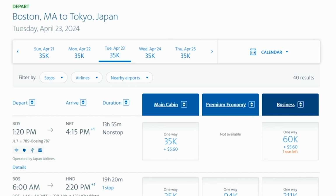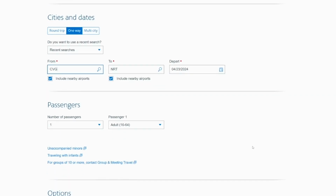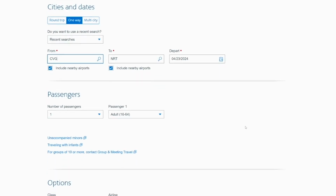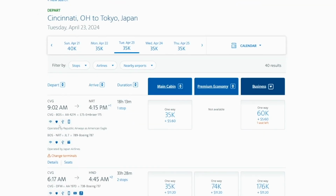But it actually gets better, because American Airlines oftentimes won't charge you additional points if you need to tack on positioning flights. For example, let's say that you're in a smaller airport like Cincinnati, and you want to go over to Japan on that same day. If you instead search from Cincinnati over to Narita and click search, sort by business class lowest, you'll see that same flight, even with the positioning flight from Cincinnati over to Boston, then Boston over to Narita, it's still the exact same price, 60,000 points plus $5.60.